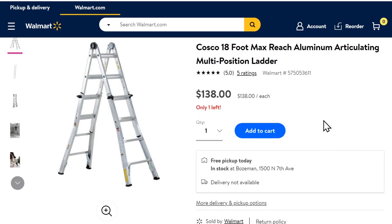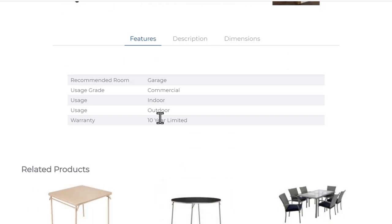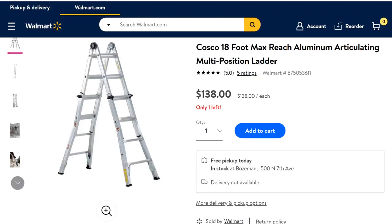As far as the warranty on this, I believe they've got a 10-year warranty on the Cosco products. Let me double check that here. Yeah, we've got a 10-year limited warranty on that. Now, again, that's over at Walmart for $138.